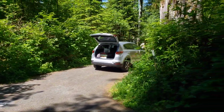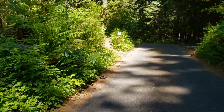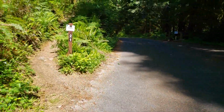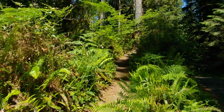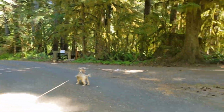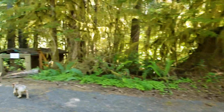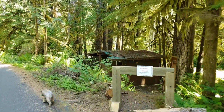That one is the ADA site, but it is one of the only ones that is good for people with trailers or RVs. Obviously, this one you have to walk to up there, but the parking is on this side of the road. See, these spots are so weird. Got another bathroom, but this one is closed.